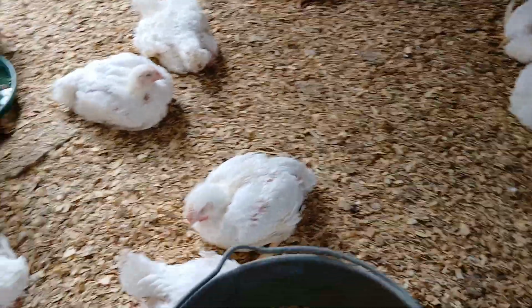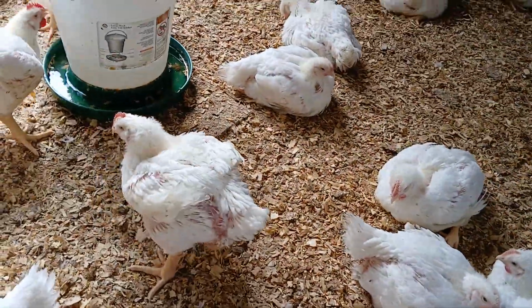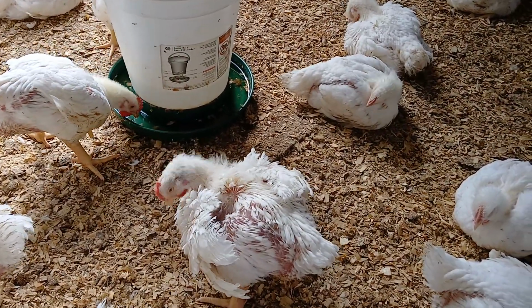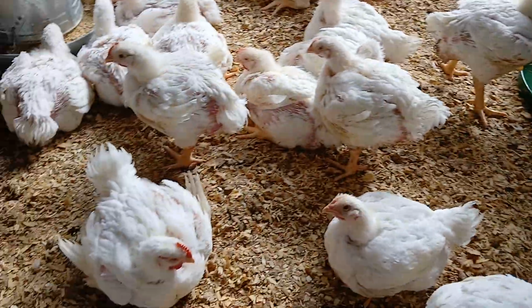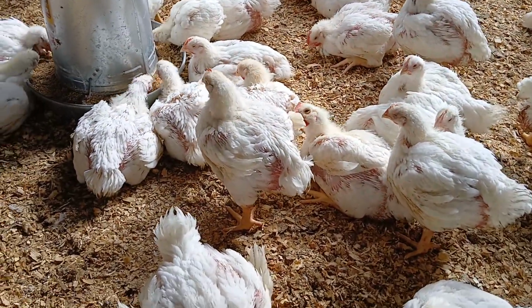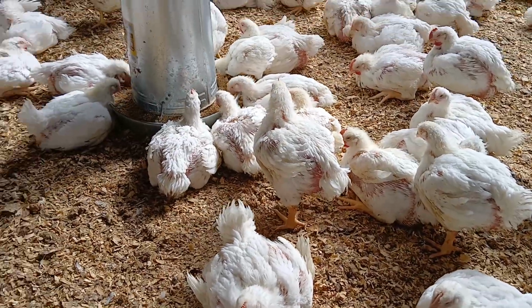Now, naturally, roosters or males will grow a little faster and get a little bigger than our hens do, okay? So there's a rooster standing at the water. There's a rooster standing there preening, cleaning feathers. There's a rooster sitting down. There's a rooster standing up behind him. Let's try to find some hens here.